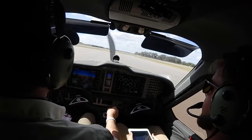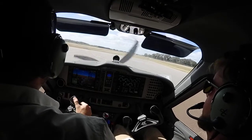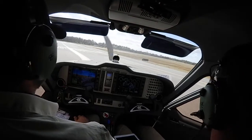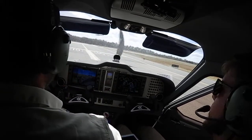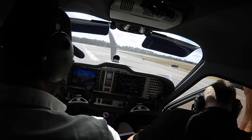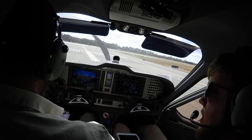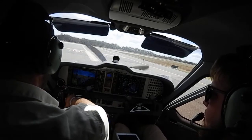Before takeoff, flight controls free and correct. Tower, Cessna 20357, holding short of runway 10 at Papa 2, ready for takeoff. 20357, Lakeland Tower, hold short runway 10 at Papa 2, traffic. Hold short, 20357. Still really loose, dude. It's moving back there. All right, free and correct. Seatbelt fastened, doors closed and locked. We're at 1200, fuel pump on.